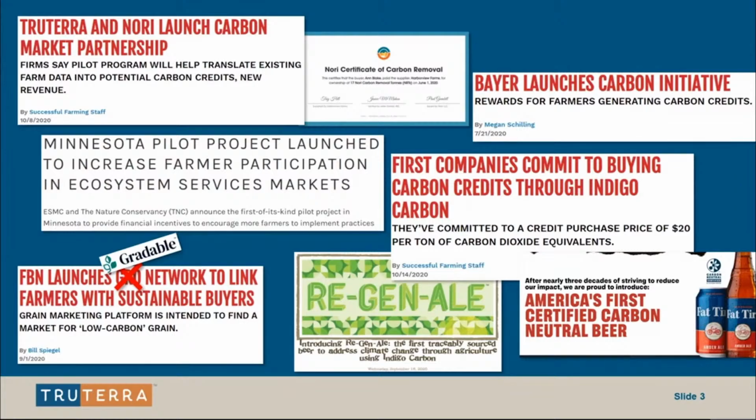And so I just want to point out just how many headlines there are in the news today. And this slide's actually a little bit outdated. You can see it's from October, but it's definitely telling how quickly the tides are changing. And with the current administration, there's definitely some new interest in what the carbon marketplace might look like. And so we're trying to keep up really quickly with all the things that are developing there.